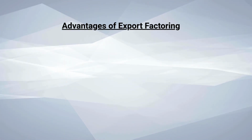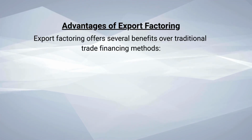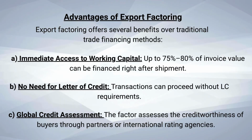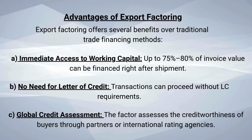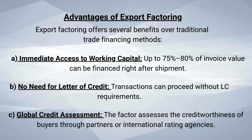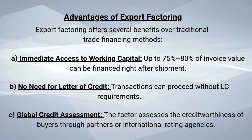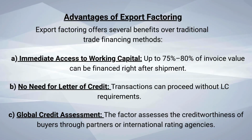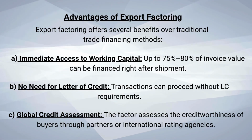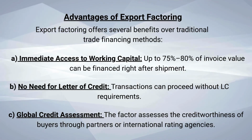Now we shall see the advantages of export factoring. Export factoring offers several benefits over traditional trade financing methods. They are: immediate access to working capital, that is, up to 75 to 80% of invoice value can be financed right after shipment. No need for letter of credit, that is, transactions can proceed without LC requirement. Global credit assessment, that is, the factor assesses the creditworthiness of buyers through partners or international rating agencies.